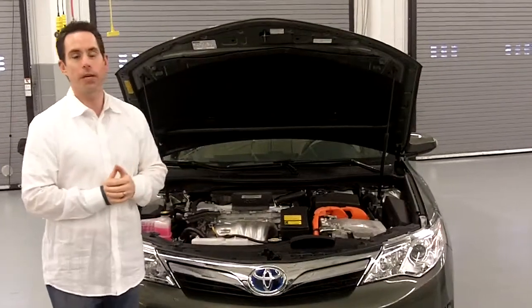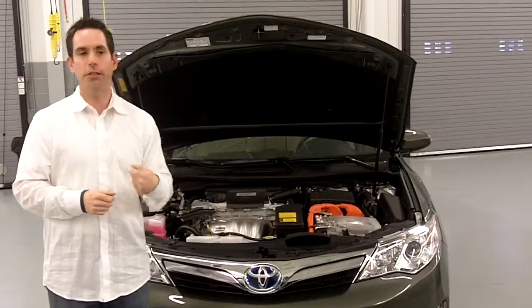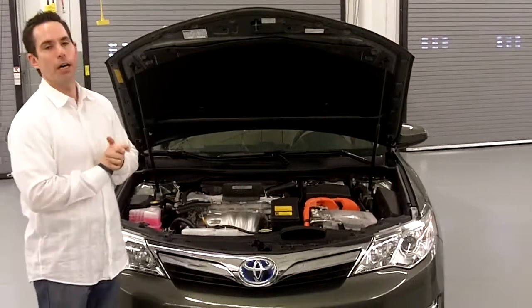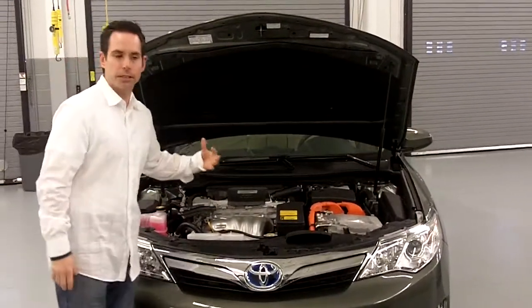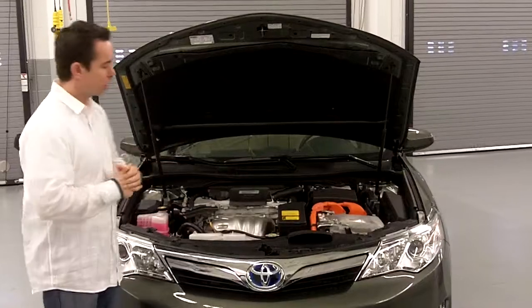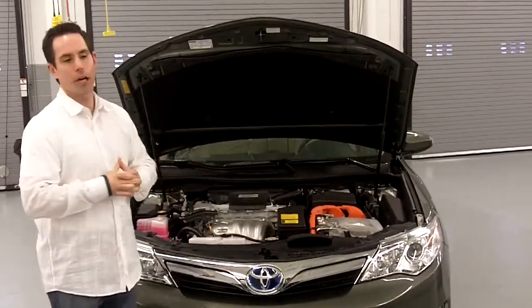Or if I'm at a stoplight and I put my foot to the floor, that gas engine is going to come on immediately because the car knows I want as much acceleration as possible, and that gas engine needs to help out the electric motor. But the computer really decides when the gas engine comes on and off based on acceleration and based on the battery power. Speaking of the battery, how is the battery charged on one of our hybrids?